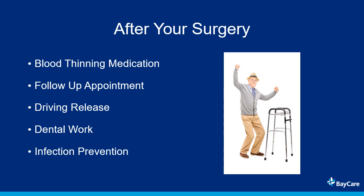We also ask that you please read the infection prevention flyer located on the back of your books. We really want to help prevent infection after total joint replacement surgery.